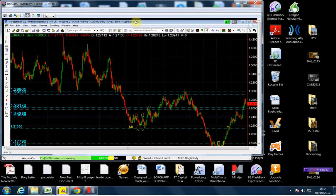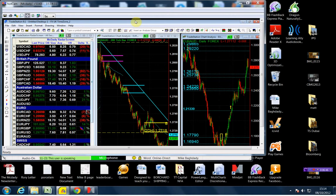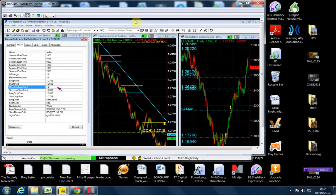So if it gets up to there, I'm going to decide what I'm going to do with it then and there, like what we did in the Kadakhel. So the structure long point is going to be the 129.22. Okay? So we're going to buy this above 127.18. The structure long point is 129.22, and my stop is 126.95.